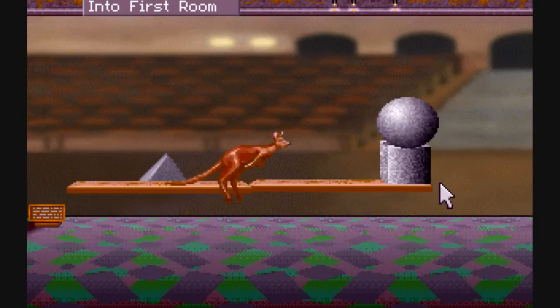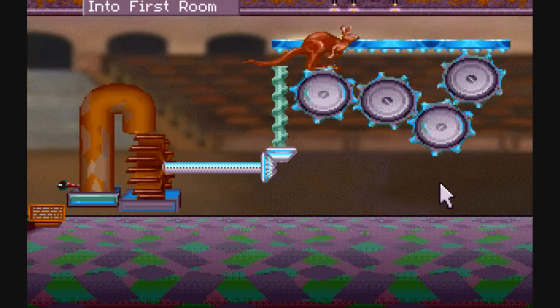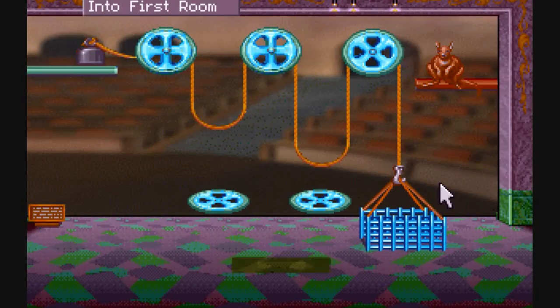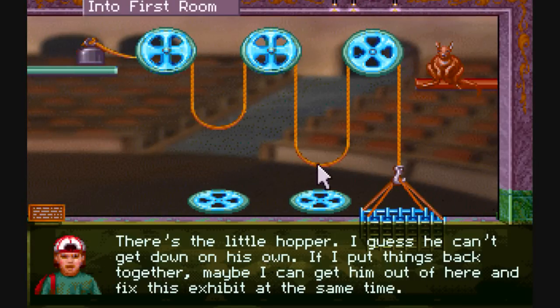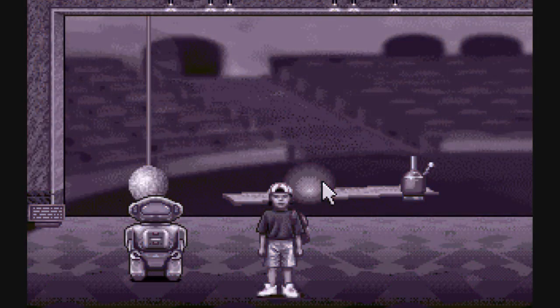He destroys that machine, he destroys this machine. He destroys the next machine, and then he gets trapped. So our goal is to put everything back the way it was.